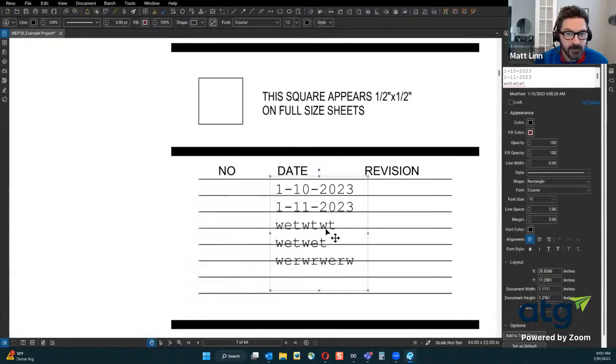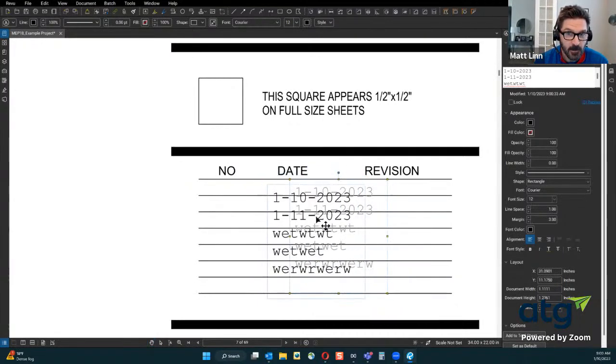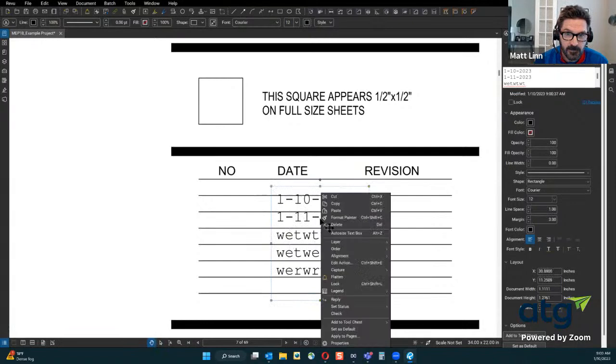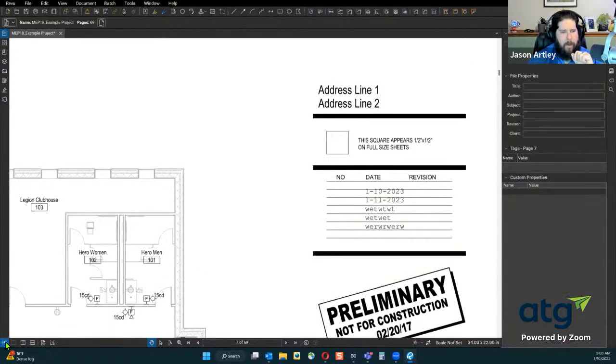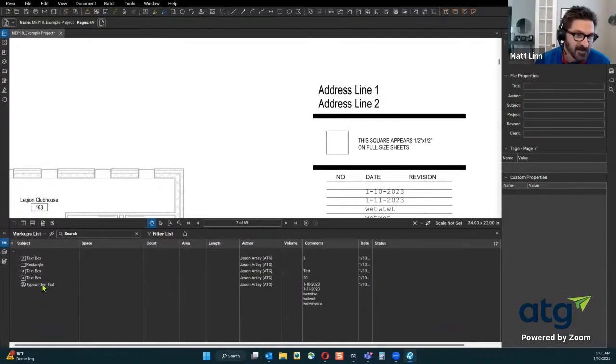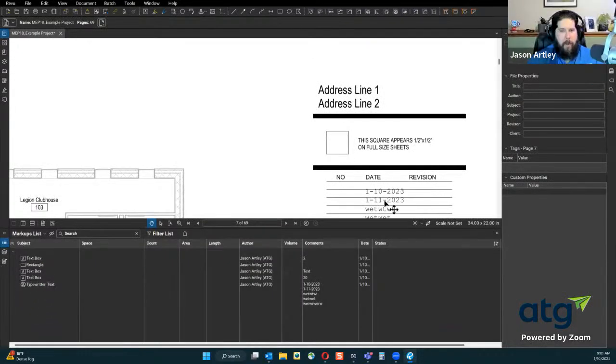Now, you can convert that into a text box, correct? If you start with a typewriter, right click, can you convert it to a text box? I can still auto size it. You've got spacing, you've got some other commands here. I don't know if you can actually convert it, because even if you change it... All right. Rabbit hole. Here we go. It does show up different in the markups list, regardless of what I do.